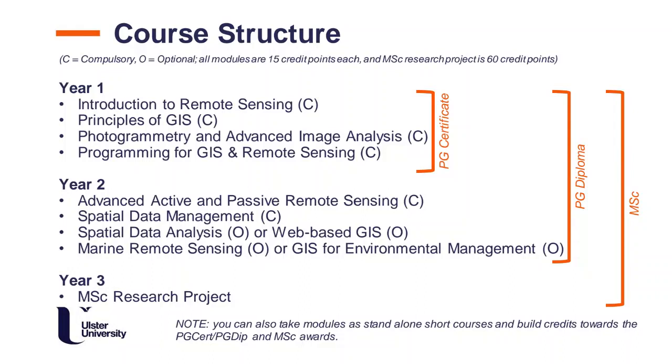And then finally, there is the MSc research project. All the modules are 15 credits each. To gain a PG Certificate, you have to complete 60 credits of modules in the first year. If you wish to continue to a PG Diploma, you need to complete 120 credits. And if you wish to continue further and get an MSc degree, you need to complete 180 credits. The MSc dissertation is 60 credit points. So this is how the course is organized. The modules, as I mentioned earlier, are released in a staggered way, so you study only one module at a time during a given semester.